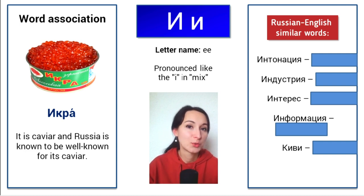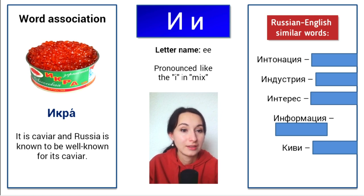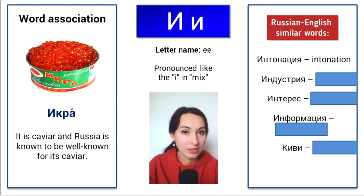And let's have some practice with Russian English similar words. The first one is интонация. Again, pay attention to the end of this word. So what is it in English? Intonation. Next we have the word индустрия. And in English it is industry.